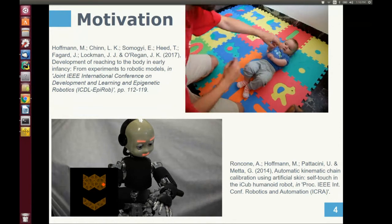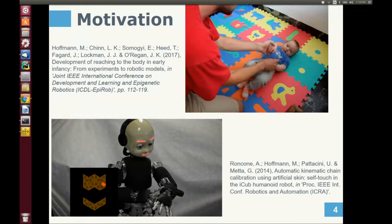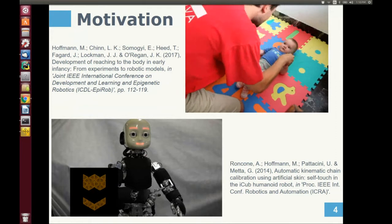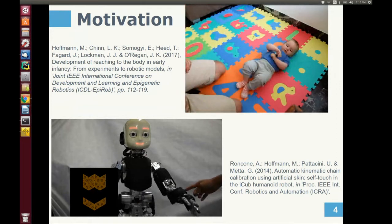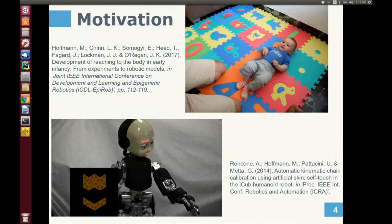observe the reaction. So this baby here is about 8 months old. And you see that, so it's a sort of functional test of body knowledge. Basically, you need to localize something on your body, and you need to also reach for it. And here you see that at this age, the baby already performs well.